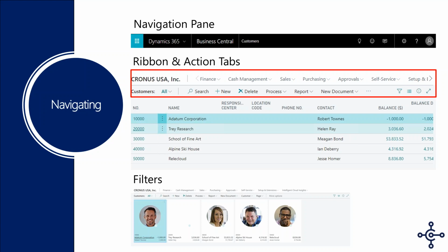Filters. Whenever you are looking at a list of data, it can always be displayed in a list or tile view. So for example, under the filters heading here, we have a tile view. The grid views throughout Microsoft Dynamics 365 have a common functionality, including the ability to select one or more records to complete an action, the ability to sort, filter, and search data, and the ability to analyze the data within charts.